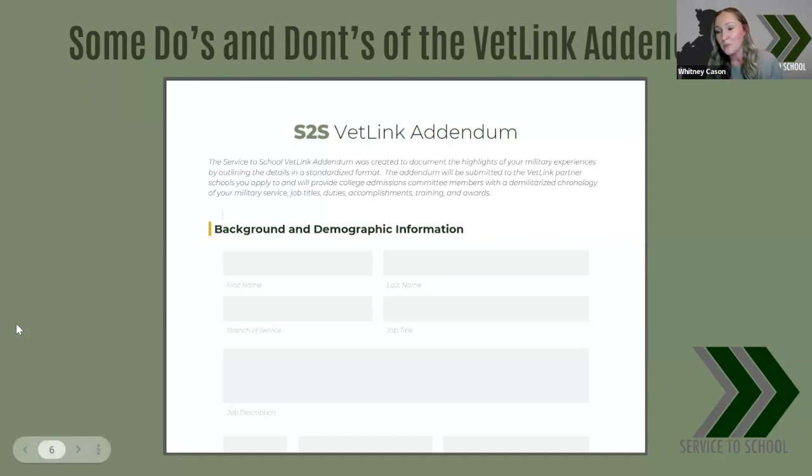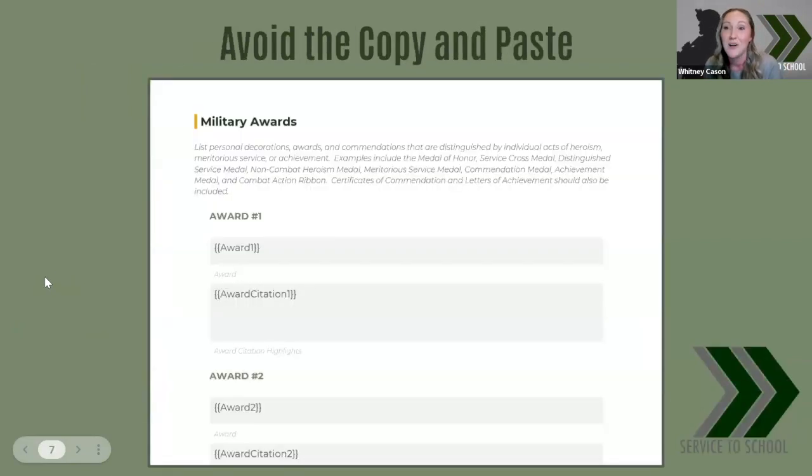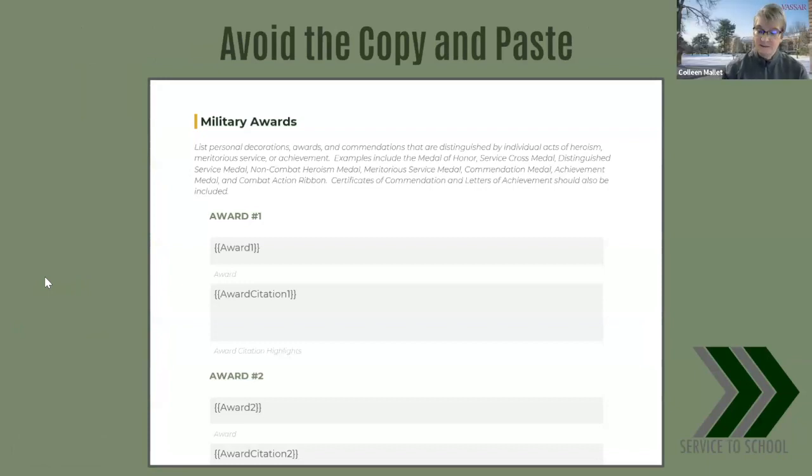So obviously, the most important piece, where you want your background and demographic information, is that job description, as Colleen was saying. It's very easy to want to copy and paste those descriptions. One, we can see when you have copied and pasted something; it's usually quite obvious. But two, Colleen, do you have any military experience? Personally, I do not. Okay, so typically our admissions officers who are going to be reading this are not going to have any military experience.